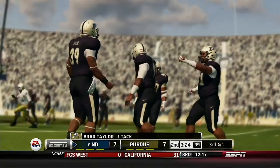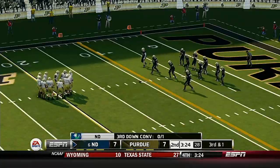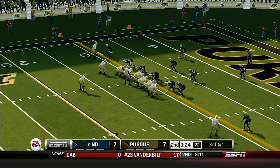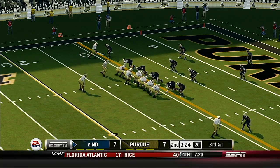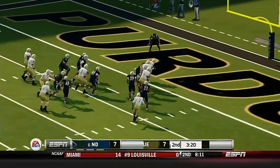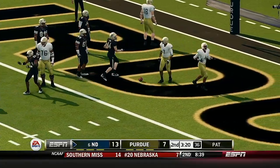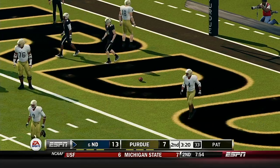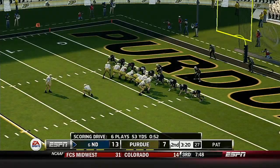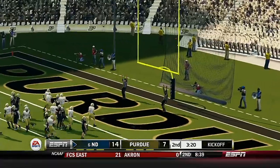Slings it out there incomplete. There's one the quarterback would like to rewind because he has a wide open receiver and he just misfires. Short yardage situation here. It's 3rd and 1. Touchdown, Irish. Converts the extra point.